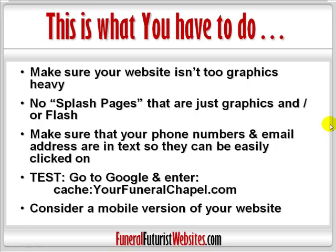First of all, you want to make sure that your website isn't too graphics heavy. Especially, I've seen some funeral homes have these splash pages where it's just a big graphic, or a big flash thing, and you have to either click enter or click skip, and that's just not really user friendly. People are busy, and it's nice once or twice, but you probably even get tired of it when you're going to check your website. So you want to get rid of that.